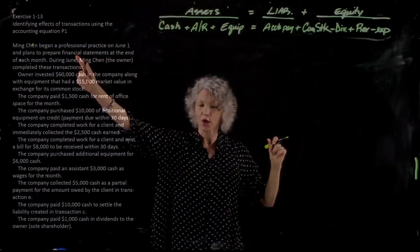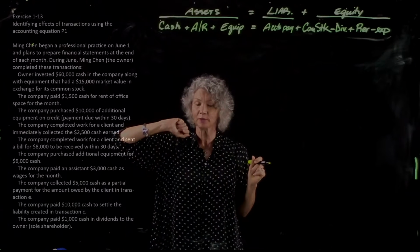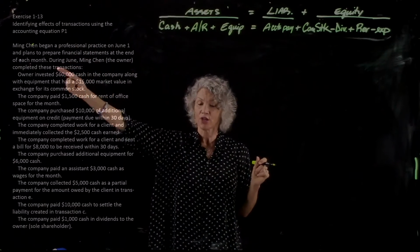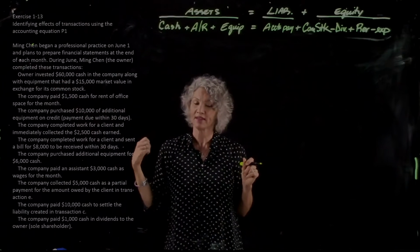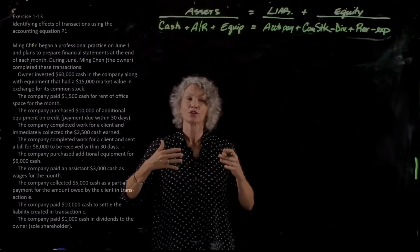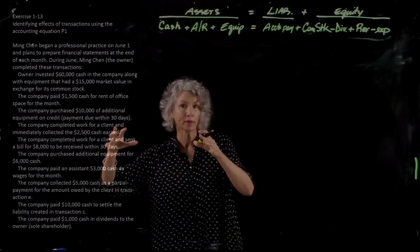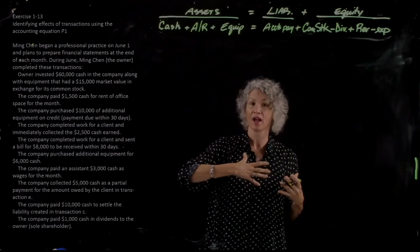Ming Chen began a professional practice on June 1st and plans to prepare financial statements at the end of each month. During June, Ming Chen, the owner, completed these transactions. The owner invested $60,000 cash in the company, along with equipment that had a $15,000 market value, in exchange for common stock. So he's starting a corporation. He puts money into the corporate bank account as an investment, and then he now owns the stock of the company.